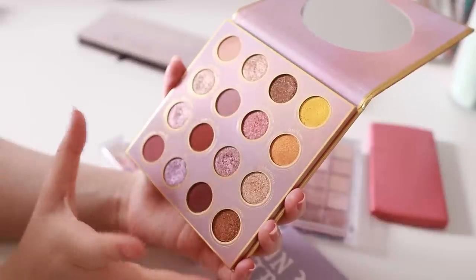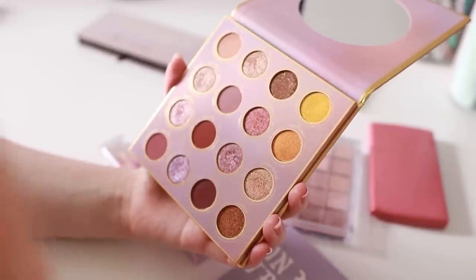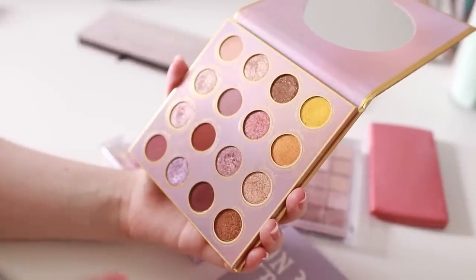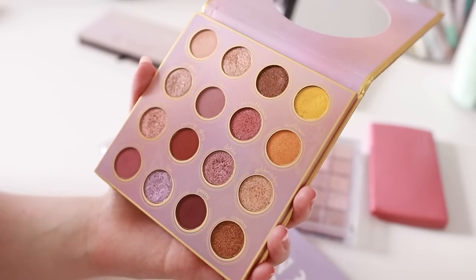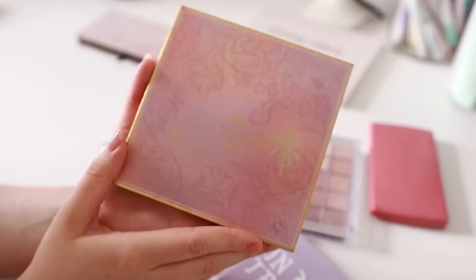And I feel like I should try some other palettes from this range, and it's absolutely nothing to do with the brand itself, but these colors just don't work for me, and I just prefer to reach for more neutral, cool tone palettes. So I'm going to pass this on because I would love for someone else who likes these kind of colors to really get use out of it. And it's so pretty as well.